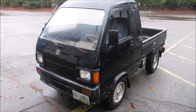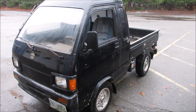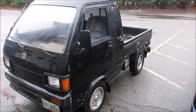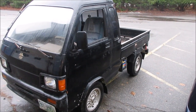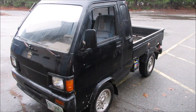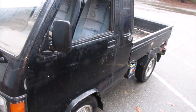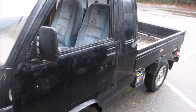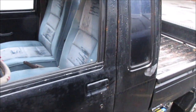In case anybody wants an update on the mini truck, it's doing great. Smokes really pretty good when it's cold. Once it warms up, it goes away. A little bit between when you shift gears, you see a puff come out of it. This is the one that had the blown head gasket, the cooling system and the oil system full of coolant, and we didn't give it much of a hope of running at all. But it's actually doing pretty good.